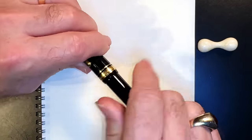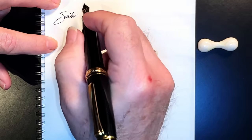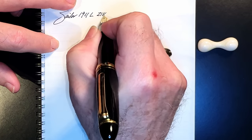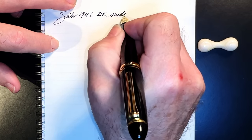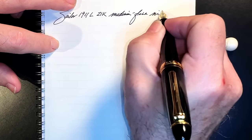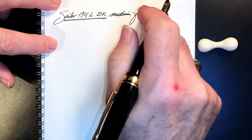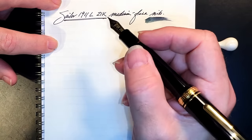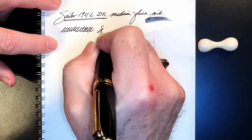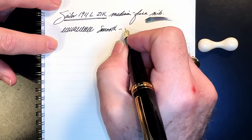And this is the Sailor 1911 Large, and it has a 21 karat gold, medium fine nib. Let's check the wetness. This nib was very, very wet, right out of the box. And it has a very, very smooth feel on the paper with some very unique feedback.